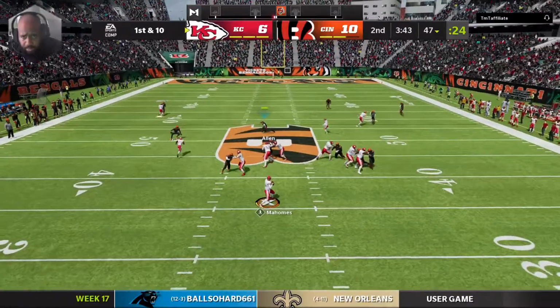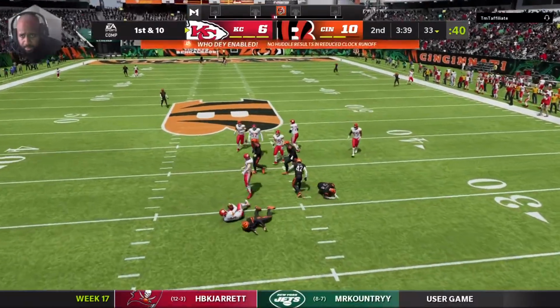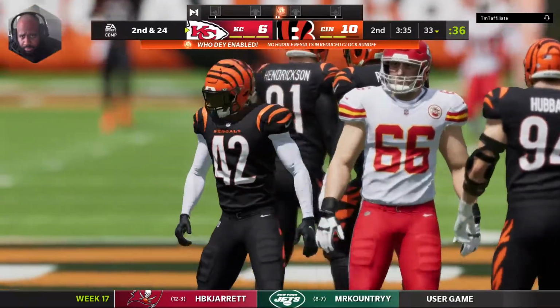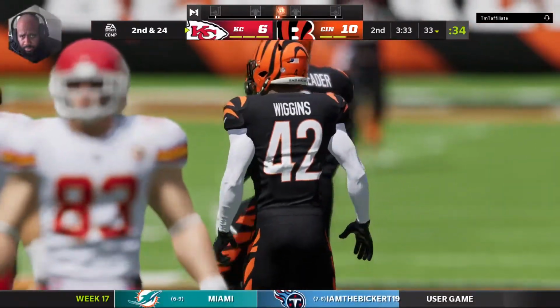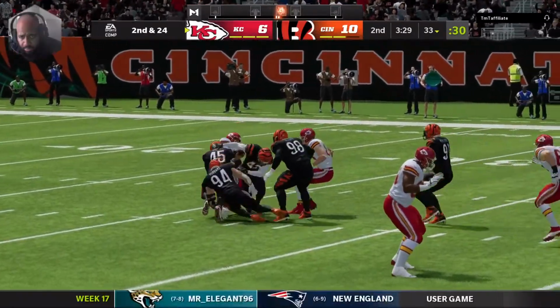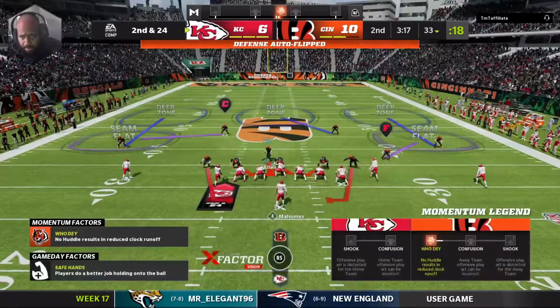Shotgun snap to Mahomes. The Bengal pressure gets him that time. Down he goes. Well, here's where having mobility sometimes can work against you as a quarterback. He thinks he can retreat and outrun the pressure. But that time, they zeroed in on him and took him down for a big loss, partner. A really big loss.